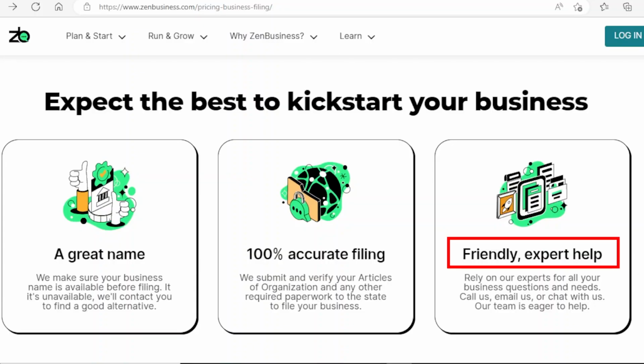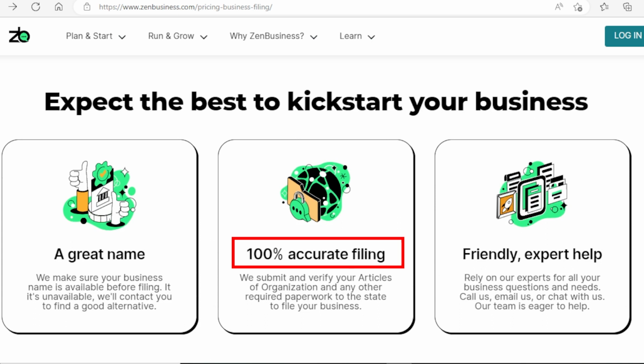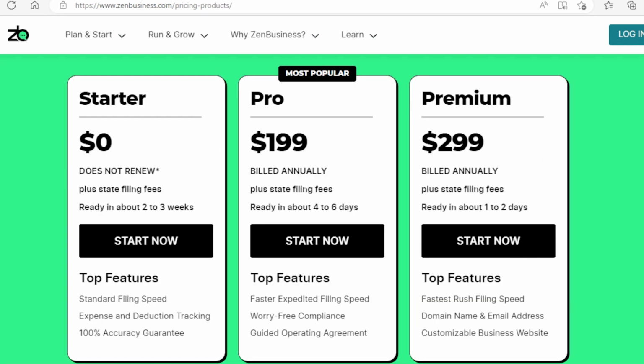Zen Business is an in-house team that takes care of the entire registration process, so you're confident that you have professionals handling it for you. This is also why their plans have a 100% accuracy guarantee, which you don't get with many other providers who outsource all their work. That makes a free service a no-brainer deal.